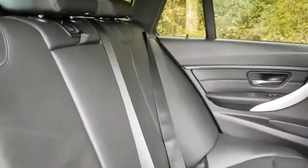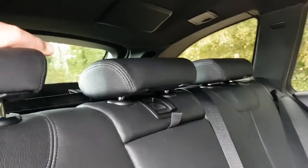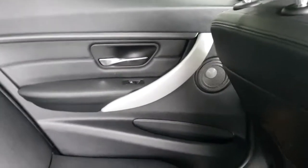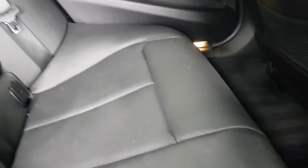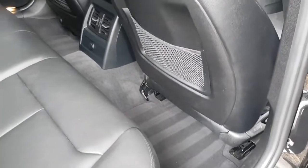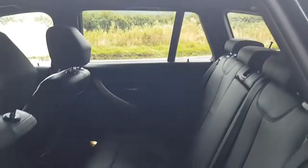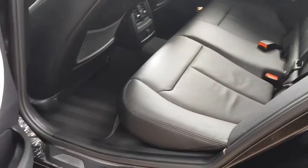And round to the back, same sort of thing. You've got the fold up headrests, which can be stowed away like that, just for rear visibility when you're using it. And then a pull down armrest here with cup holders for the rear passengers, and fans through to the back as well as these storage nets. Again, that's all part of the storage package. But as you can see, all absolutely beautiful condition. Just run around the passenger side to show you the same. All beautiful and clean.